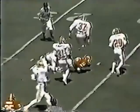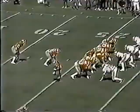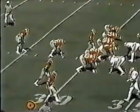First and 10 from the 10. Andre Smith, Gary Cleveland. Cleveland, outside the 25. Fred Lane in motion. Archie cutting across the field. They flip it off to Lane, and Lane is out of bounds at the 32-yard line. Second down and 5 for the Bulldogs.